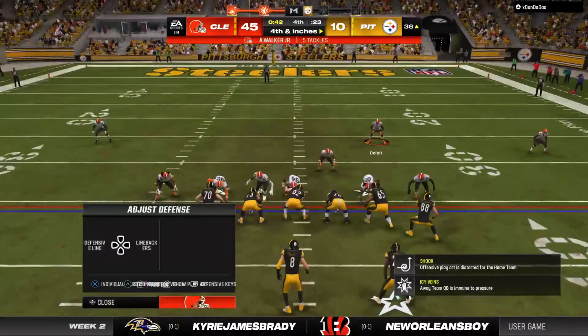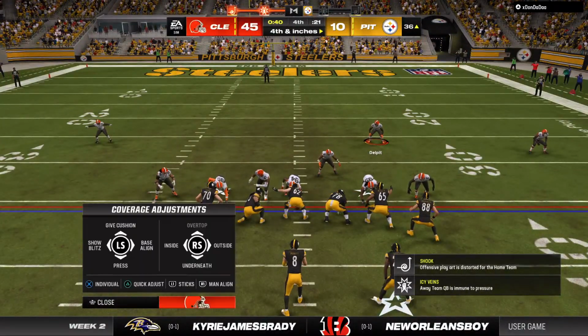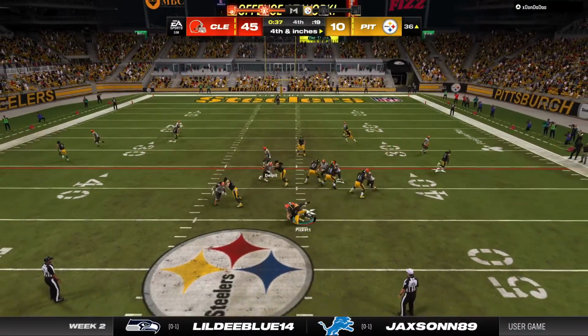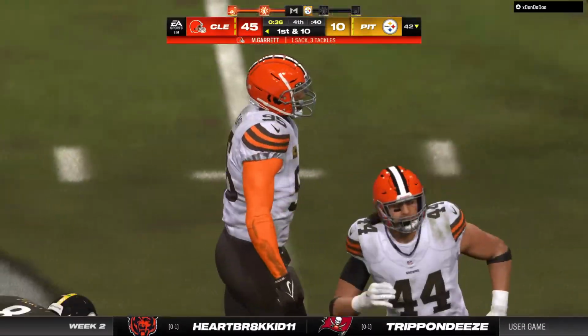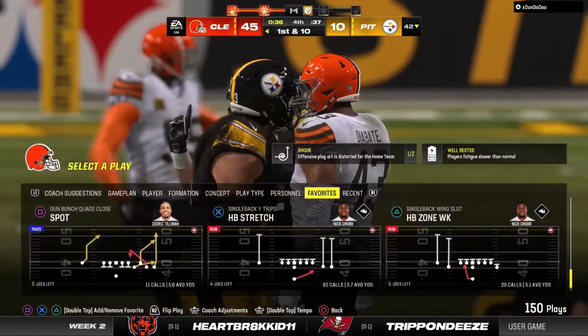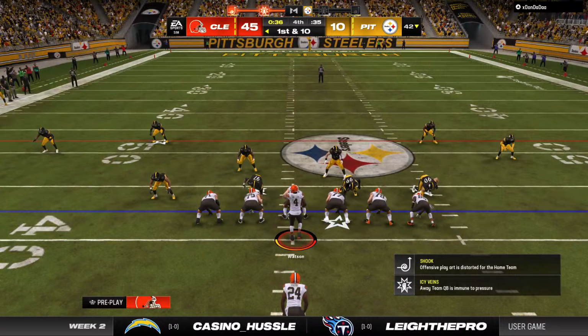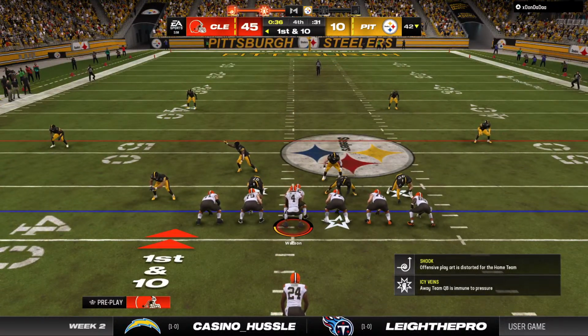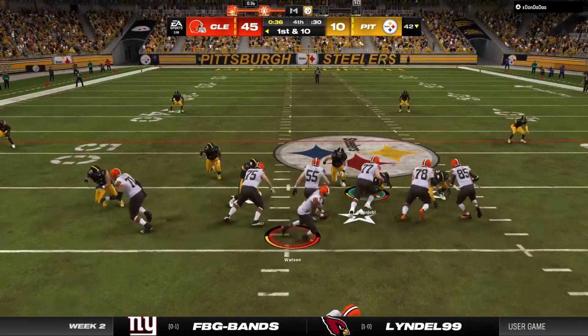Call it 4th and inches. No choice but to go. Here's 4th down now. Pickett, 4th down, desperation time. And he's brought down. Can't do anything with a football. It's a sack and a turnover on downs. For the Browns, good starting field position as they have it 1st and 10 at their own 42.